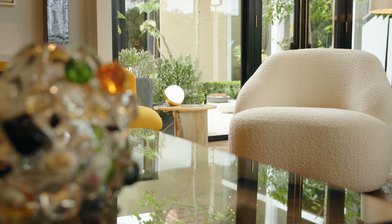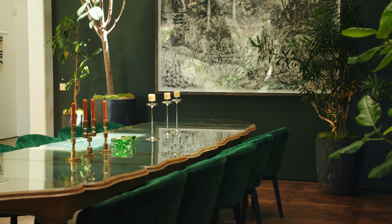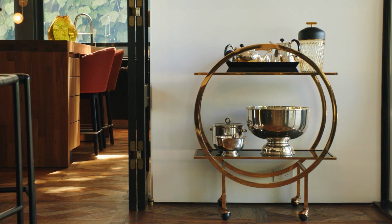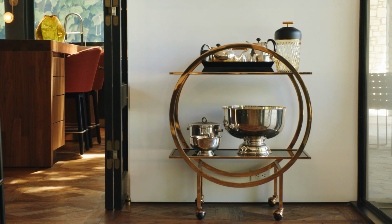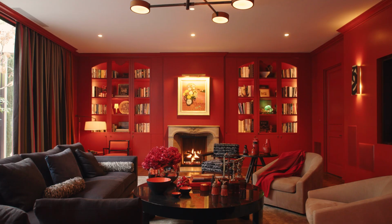This house is a working experiment. As you move around the home, each room is very unique. The house is really about surprise and the unexpected.